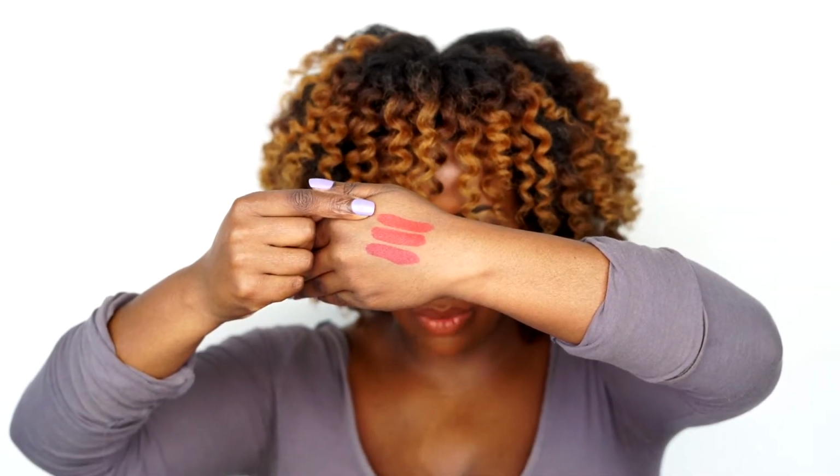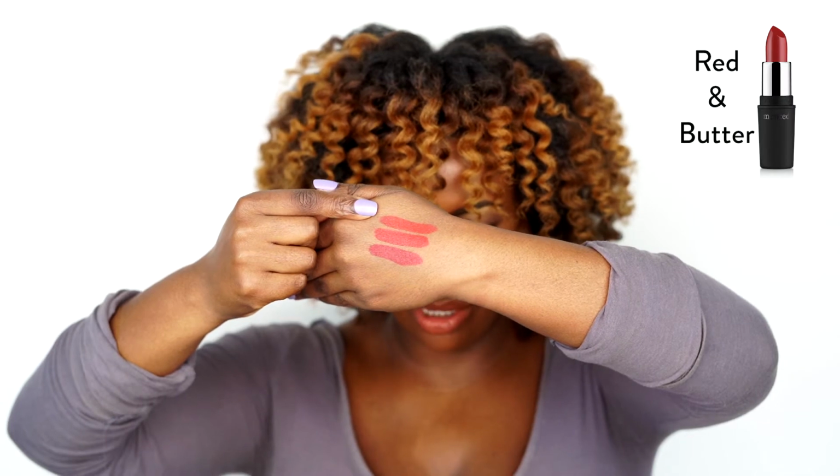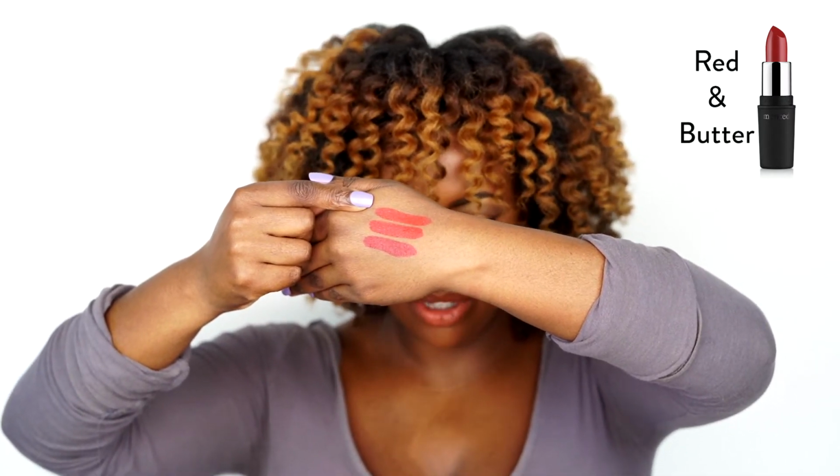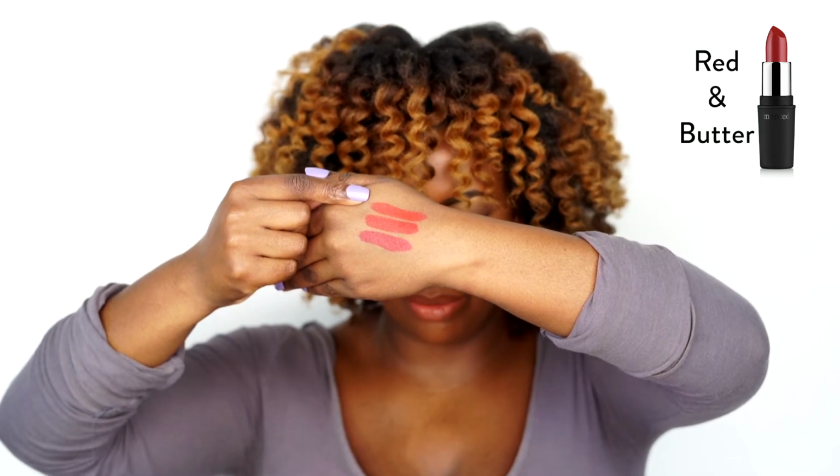The top color is Red and Butter. This is great if you have yellow and golden undertones because this yellow-based red will brighten your complexion. Also, if you just love a bright red, then this will be your new go-to.